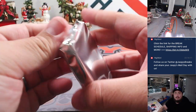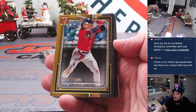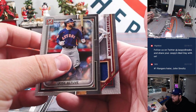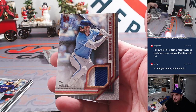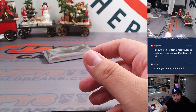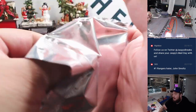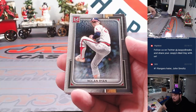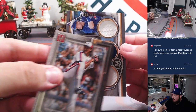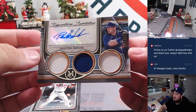All right, two more hits, guys. Andres Jimenez. So we got a red coming up. Meaningful materials. It is MJ Melendez. 4 out of 10. That's KSA saying number one Rangers hater, John Smoltz. Is that right? All right, last one here should be the patch autograph. Yeah, Dalton Varsho for the Blue Jays.